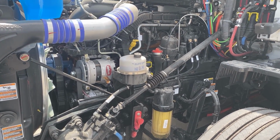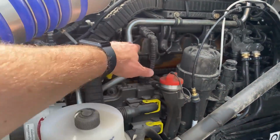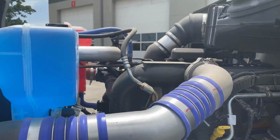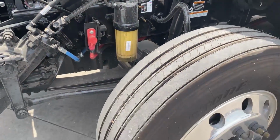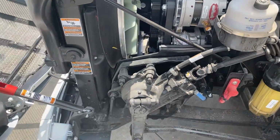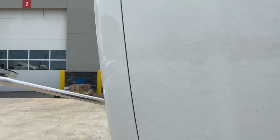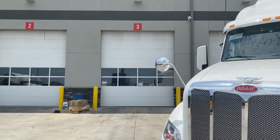One thing that we love about the 579s is just the way this is set up. All your maintenance points are easily accessed. I can easily access my dipstick, power steering, fuel filter, your washer fluid, and on the other side, your radiator fluid, all right here, even behind the tire right there. Take a look at your engine plate. Again, 430 horsepower. It's an MX-13 engine, but as you can see, it's a 12.9 liter engine. Removable bug screen, and of course your anti-blowdown, so you don't have to worry about that hood closing on you in a windy area. And again, with the tilt down assist, I can easily open and close that hood one-handed while I'm filming.